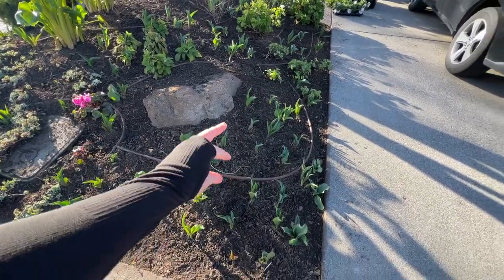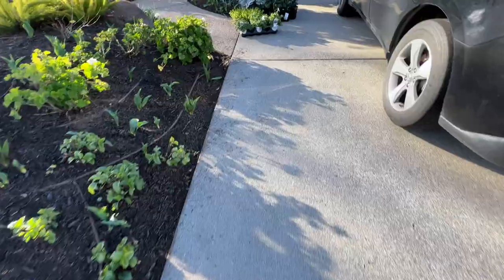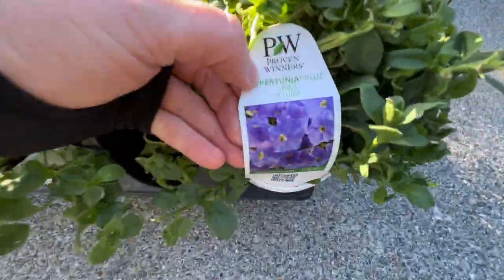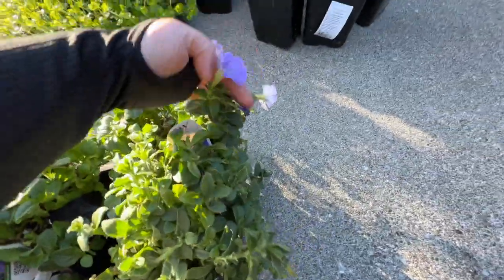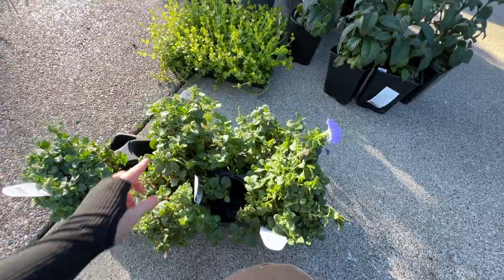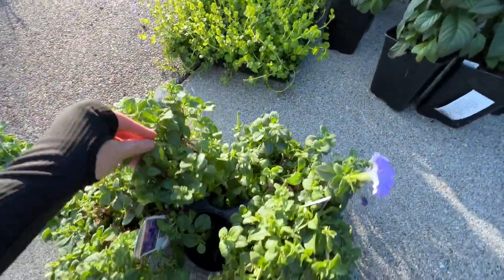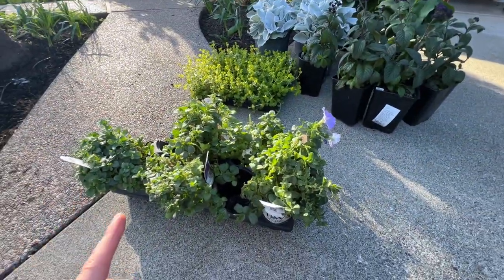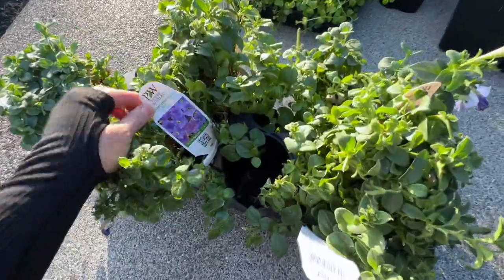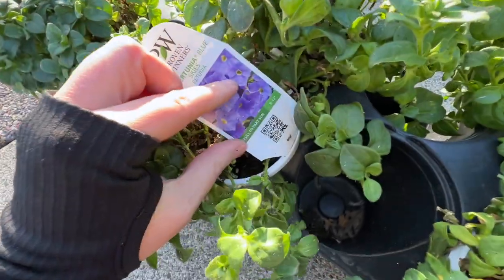And then in between, I have five of these. It's another kind of tender plant. I have five of these Supertunia Blue Skies. Oh, look at that. So I've grown these before, and I think they do better in part shade. That is totally my opinion. I think they are a full sun. Oh no, it says full sun to part sun, right?